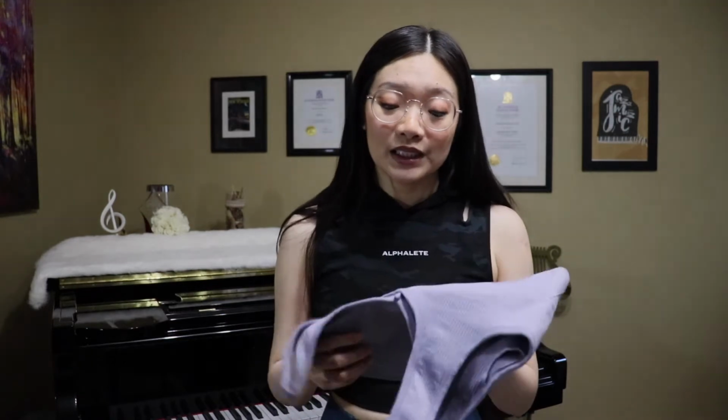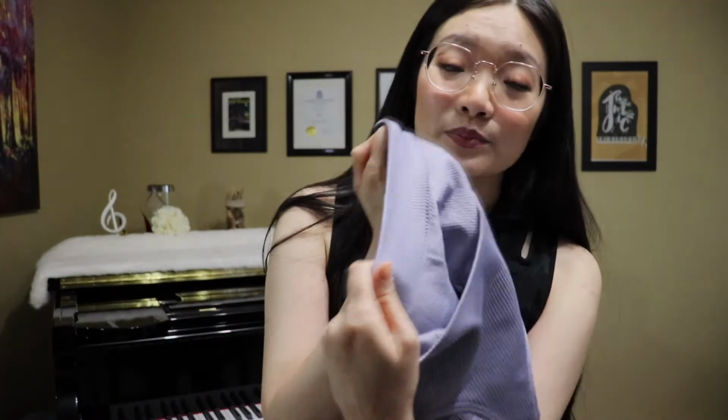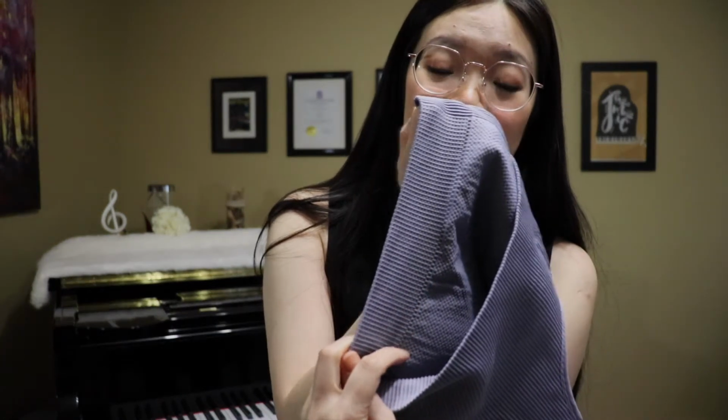In fact, I really like this top. I think it's well made. As you can see, it's pretty much seamless and stitchless around the band, so it's very comfortable. It's not itchy, especially if you have sensitive skin. This V design is quite flattering on the chest as well. I find that this was very compressive for me. There was nothing moving around. I didn't feel insecure when I was wearing this.